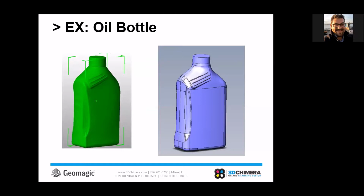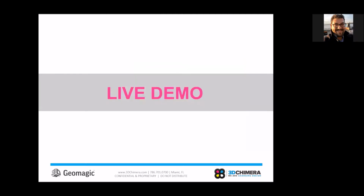So an example of something that can be done using these tools, this is just a bottle scan on the left-hand side. You can see what a feature-based parametric model on the right-hand side starts to look like, more like our traditional CAD models that you might build from scratch. So with that said, I want to transition this over to a live demonstration. I'm going to go ahead and pass control over to Jeffrey.